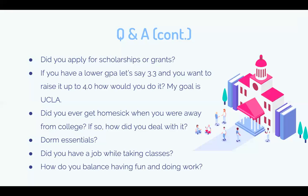Did you ever get homesick when you were away from college? If so, how did you deal with it? Typically, I really didn't get homesick, to be honest with you. I only went home one time during my first year, and that was for Thanksgiving. I was just super, super busy with school, especially going to a quarter system. You are going to have midterms as soon as you hit week 3, and it's going to be every other week. You're just super busy. And that's a good thing. Being busy, you are less prone to get homesick.